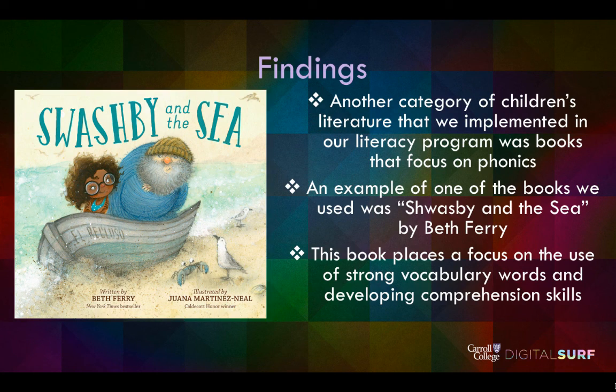The third book we looked at places an emphasis on vocabulary and increasing comprehension skills. The book Schwasby and the Sea by Beth Ferry is a story of a man whose dearest friend is the sea, the story revolving around his relationship with his neighbors. The story is more complex than the books mentioned before, with a larger developing story that allows the reader to recognize characters and comprehend the changing stories and scenes that come along. The book allows opportunity for conversation amongst the class, providing read-alouds and sharing in the reading.